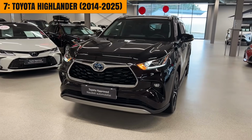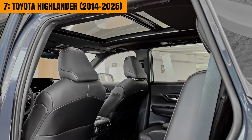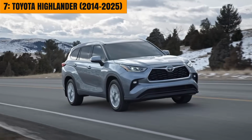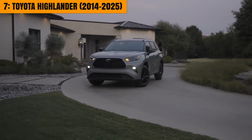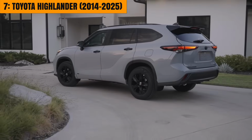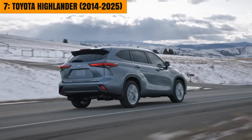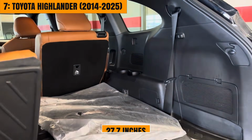Here's the Highlander formula. Take proven Toyota reliability, add enough space for 7 humans, subtract driving excitement, and multiply by exceptional resale value. The V6 engine is legendary for durability. 300,000 plus miles with proper maintenance isn't uncommon. The 8-speed automatic shifts smoothly and has proven reliable. Third-row legroom improved to 27.7 inches in the current generation.